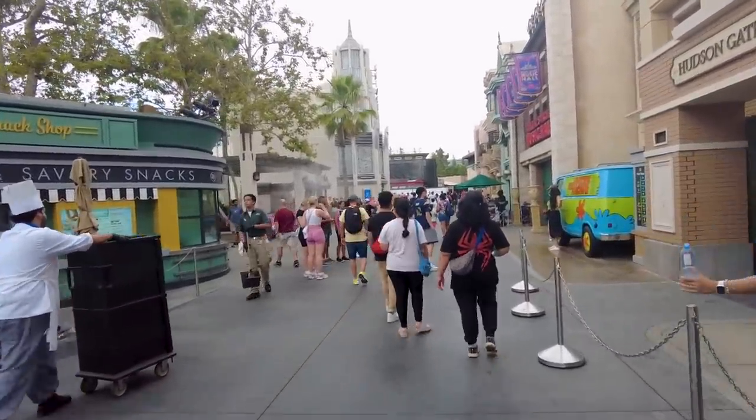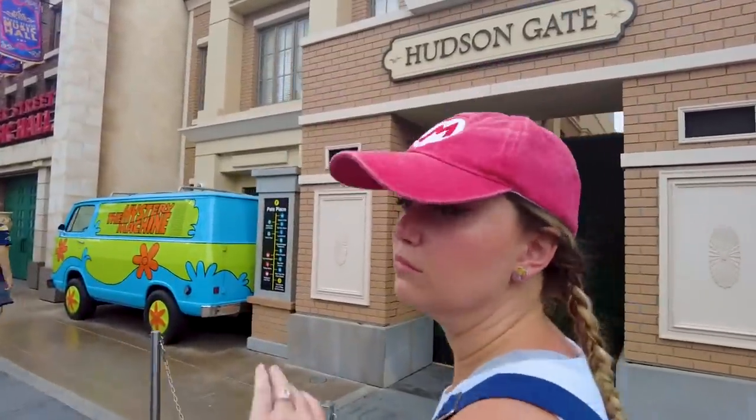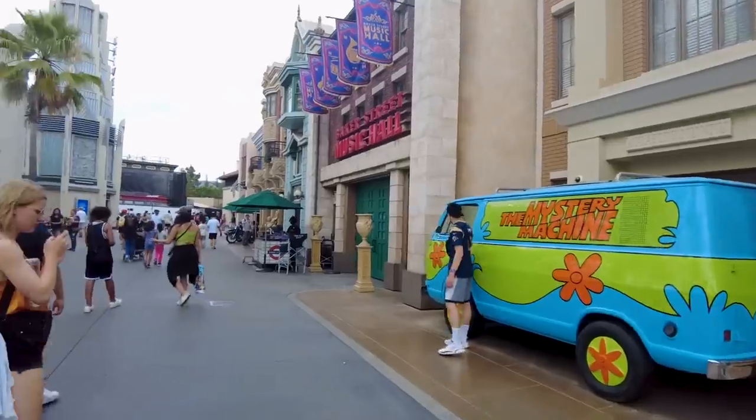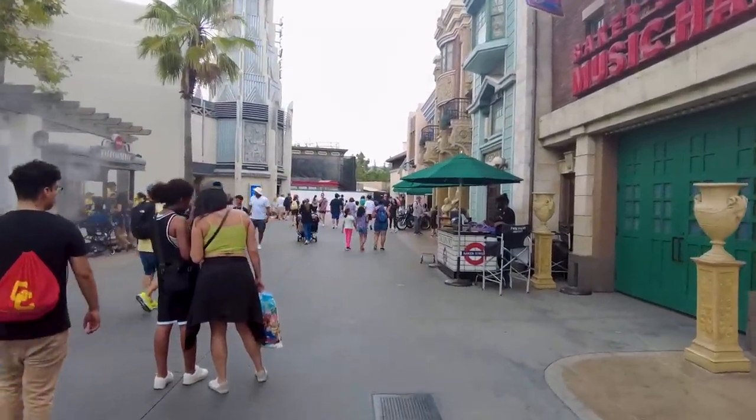I will say we are traversing the park. It is no big deal. It's so easy to get around. This is a very small theme park. Even getting between upper lot and lower lot is not hard. You kind of just go up a couple escalators.